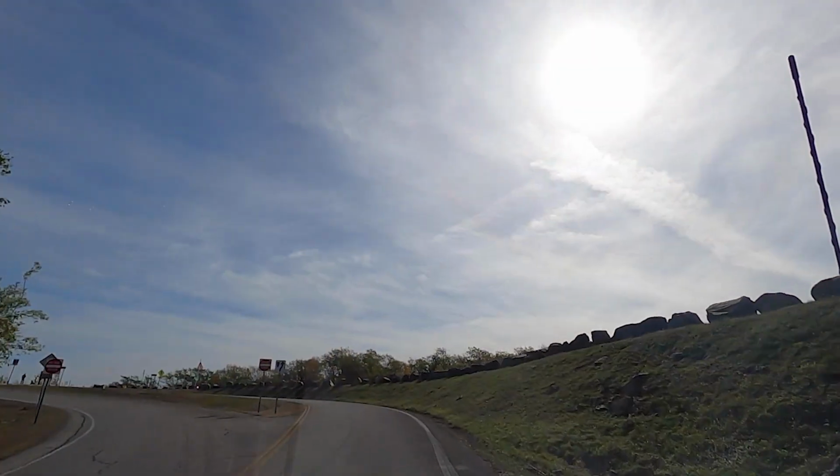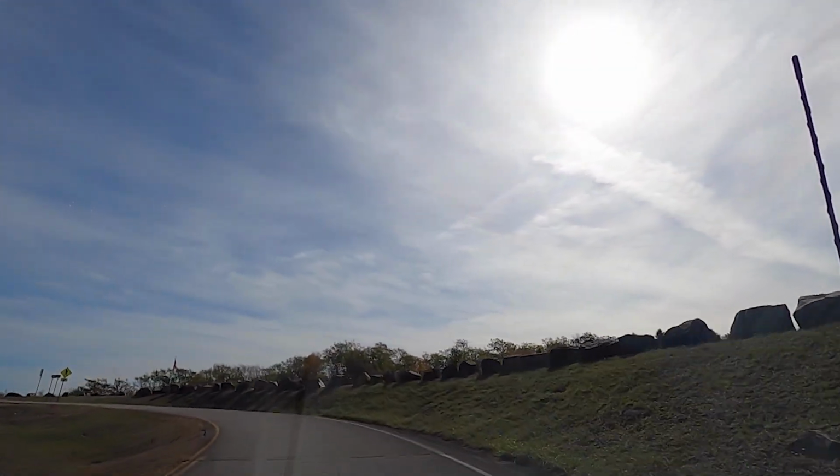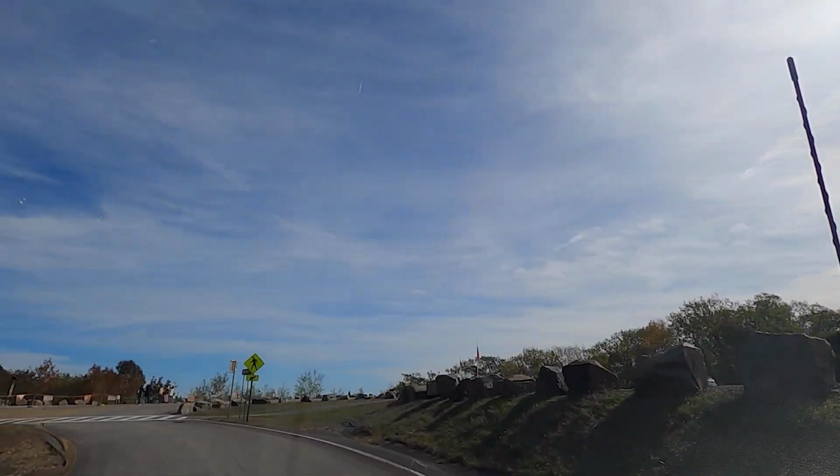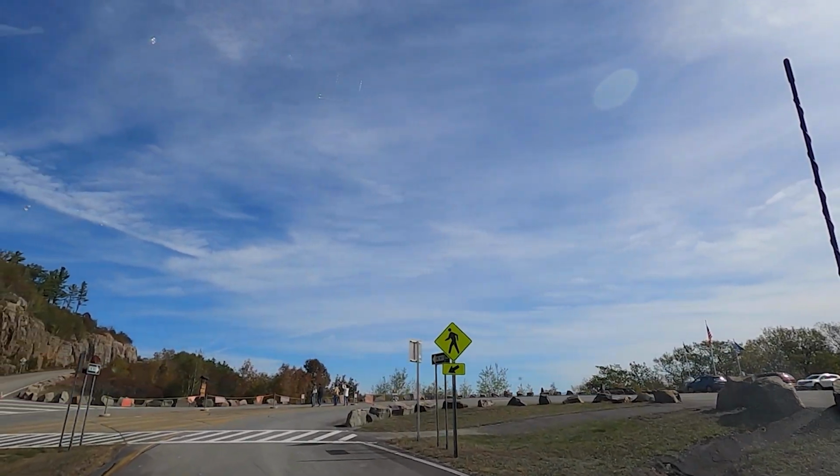Once you get near the top, there is a parking area. And if you do want to go up to see the summit, you do have to walk it. But it's an easy walk. I think it's only a quarter of a mile.